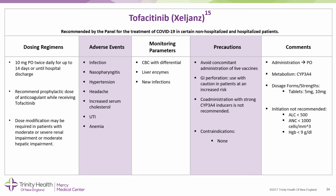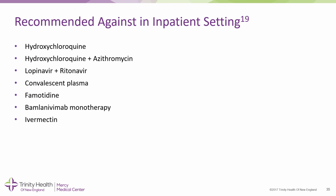And finally, an important consideration here at the end is that initiation is not recommended if the absolute lymphocyte count is less than 500, absolute neutrophil count is less than 1,000, or hemoglobin is less than 9. There are also certain medications that are recommended against in an inpatient setting. Those medications include hydroxychloroquine, combination of hydroxychloroquine plus azithromycin, a combination of lopinavir plus ritonavir, convalescent plasma, famotidine, bamlanivimab monotherapy, and ivermectin.